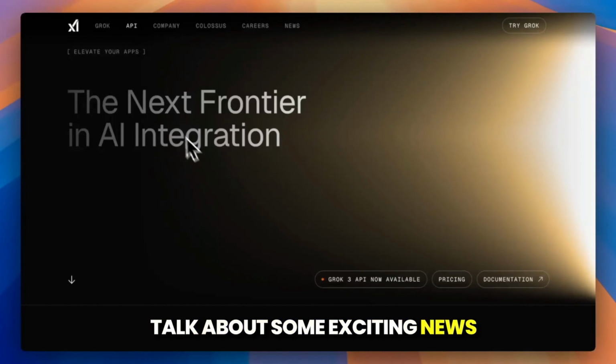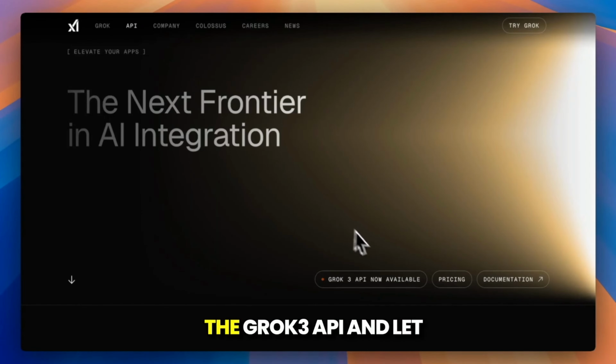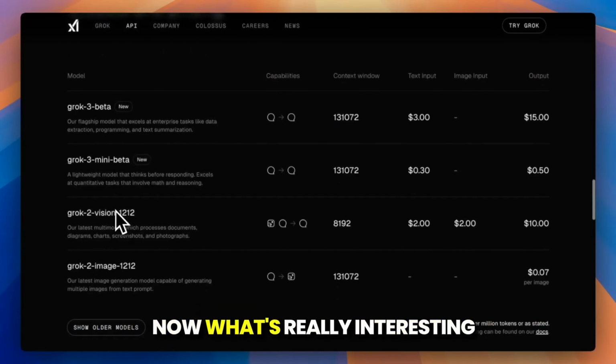Today, we're diving into everything you need to know about Grok 4, the latest AI assistant from Elon Musk's XAI. If you're curious about the future of artificial intelligence, you're in the right place.